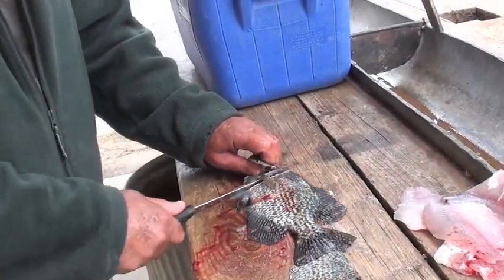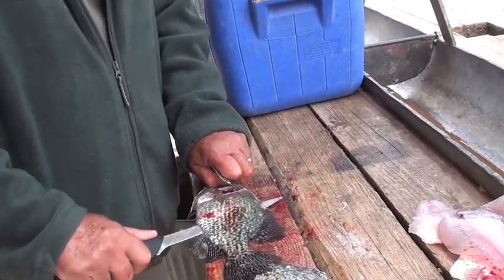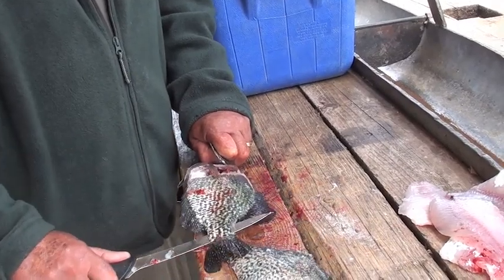Steve, do you have a technique with cleaning crappie here? Is it just kind of like any fish? Any bony fish, you can do it just basically the same way. Yeah.